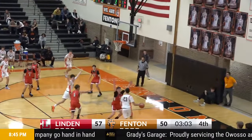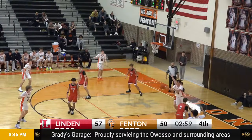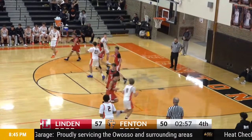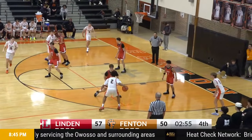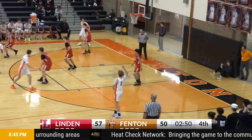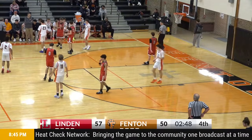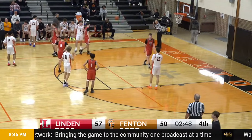Brown to Pearson, the 2 leading scorers for the Fenton Tigers, each averaging over 15 points per game. Pearson dishes it back out. Brown with the basketball in his hands, working it, dishing it. Better team basketball, but it was bobbled, deflected. It'll stay Fenton basketball.